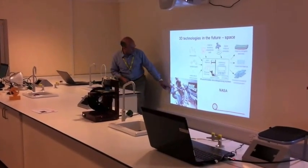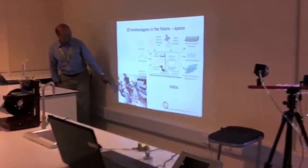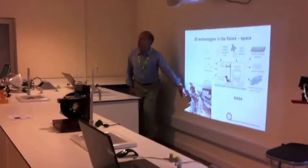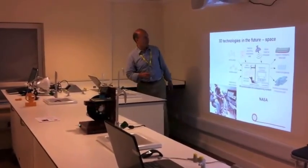And here is some people in free fall, and they're actually inside a plane rather than the space station, with a 3D printer. But NASA have said next year there will be a 3D printer in space.